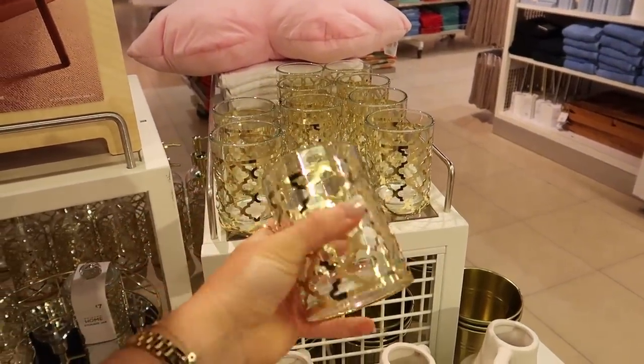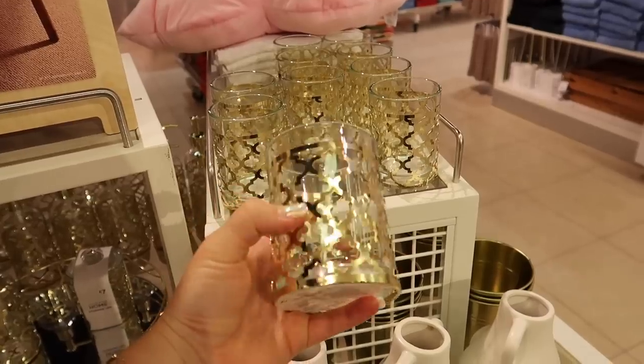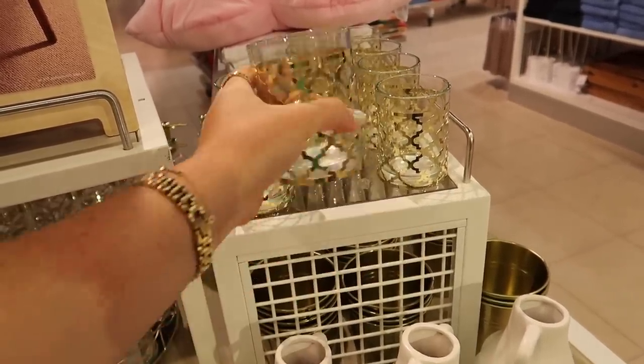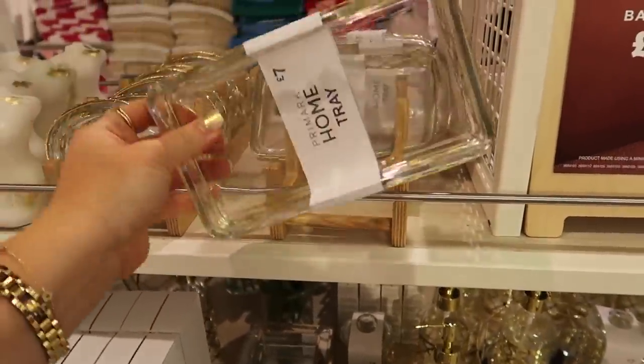Although, do you know what, that would be a really good hack as glasses at home. I mean, I don't know how long. Obviously, they wouldn't be dishwasher safe with the metal on them, but I mean, how bougie would those glasses be? They've got a soap dish here, and they've also got this thick glass tray.